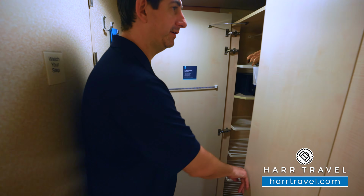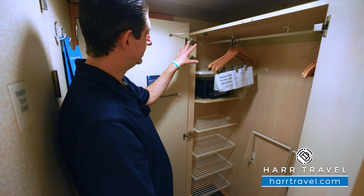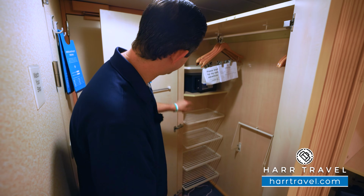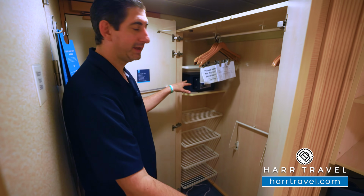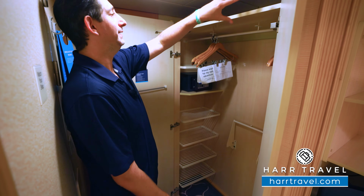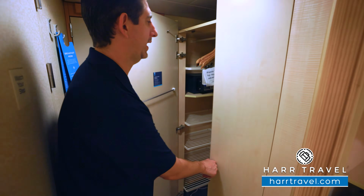Now right here is where you're gonna find your storage. You've got hanging storage up above. Those do pop down for a little more hanging storage, and then you have shelves up and down, and your safe is right here, big enough for passport and wallets, not quite big enough for a laptop. And then if you're tall like me, a little bit of storage up above as well.